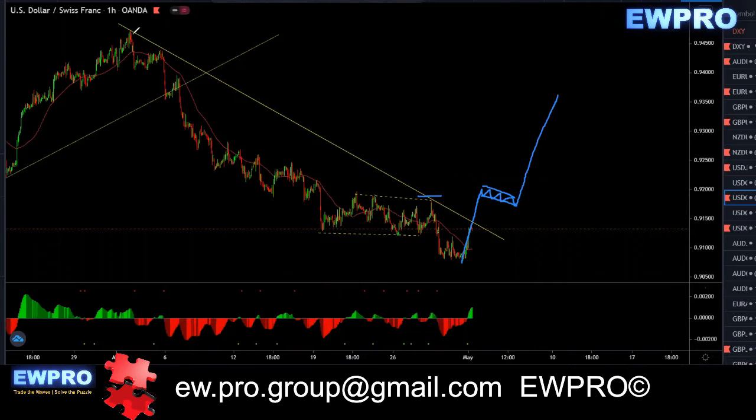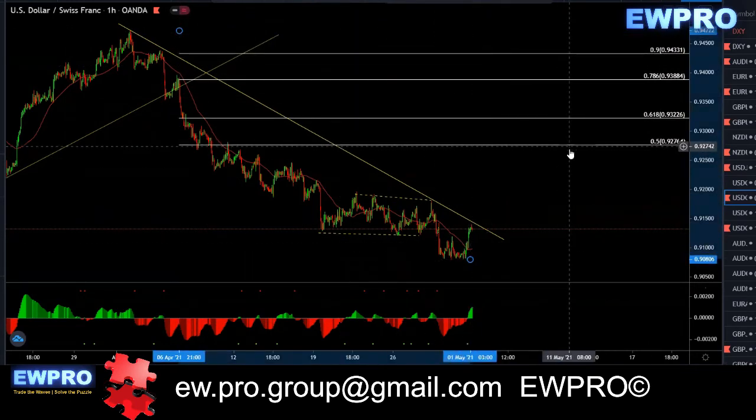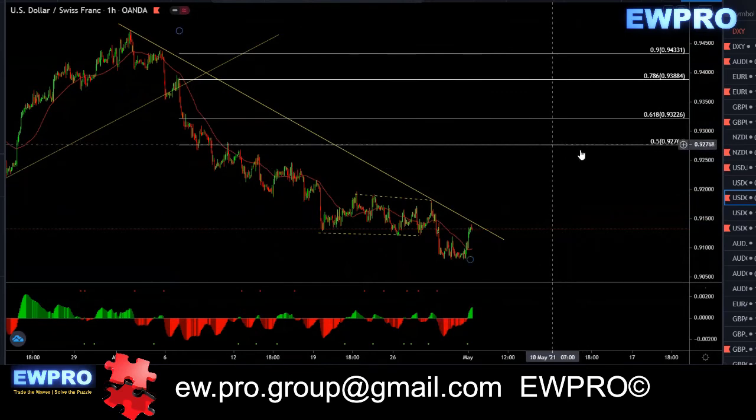You have to be careful of that daily though. That daily can go and break the low. But we are looking for a larger correction, like the H4 correction, so back to the 50 fib, at least back to the 50 fib. So that's your first target, that 50 fib.